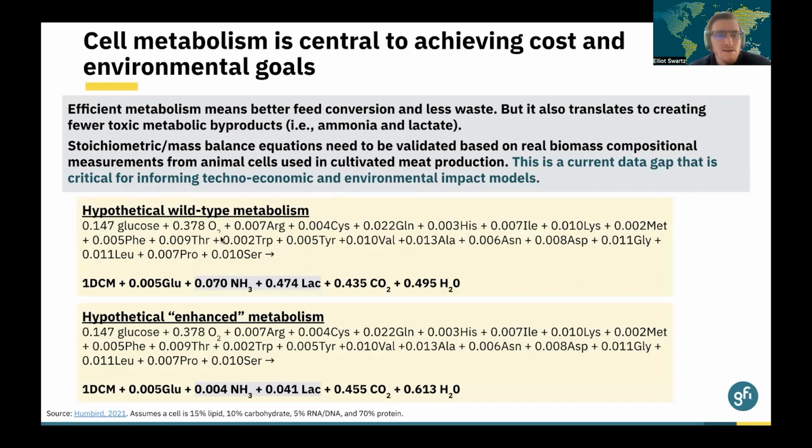And in Dave Humbert's analysis, he started out with a sort of wild type metabolism where you can see it produces a fairly substantial amount of ammonia as well as lactate. And then he also derives a sort of enhanced metabolism that has significantly reduced metabolic byproducts so that productivities can be increased.